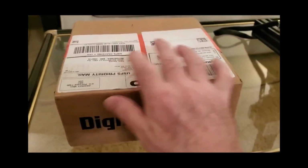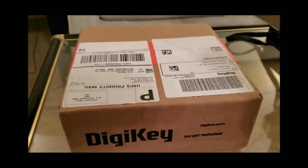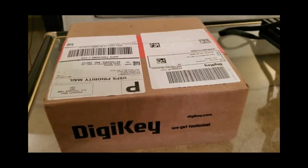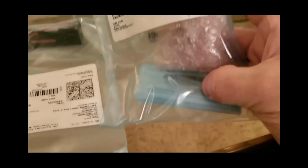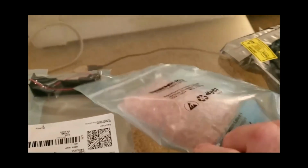So here are all the parts arrived from DigiKey. I'm just going to unbox them and make sure everything's there. So there's our push button switch. This is the battery holder. This, it's wrapped, but that has to be the potentiometer.